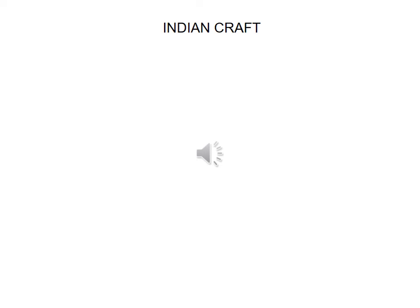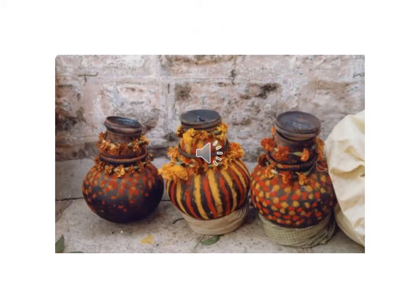Moving to the crafts of India. These are pots made in terracotta and are used for prayers at the temple, decorated with flowers and yellow and red colors.